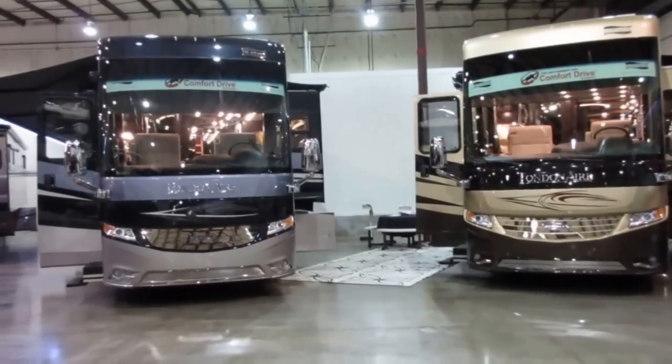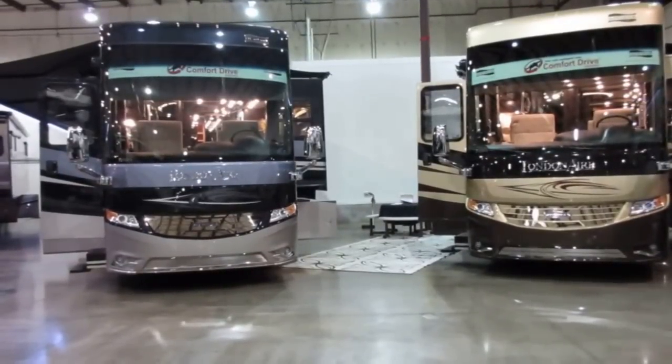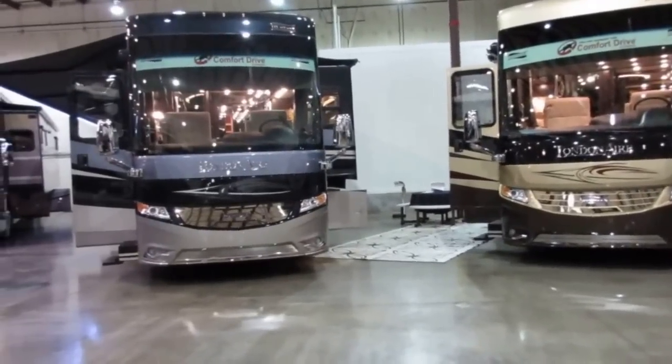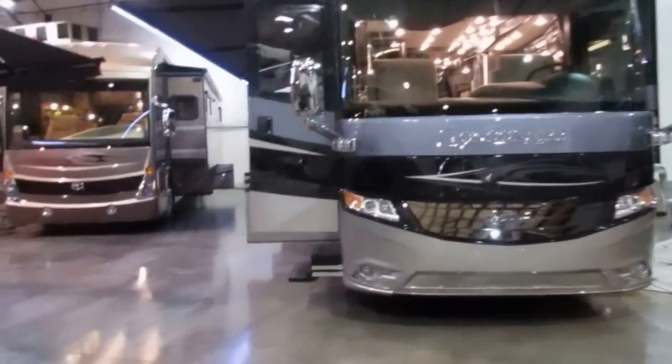What we're looking at here is two Newmar London Aires. Between these two coaches, you're looking at about $1.3 million in retail pricing. They both retail at about $611 to $615, depending on which one you're talking about. This is the 4553 we're going to start with, and then move to the 4503 in just a moment.